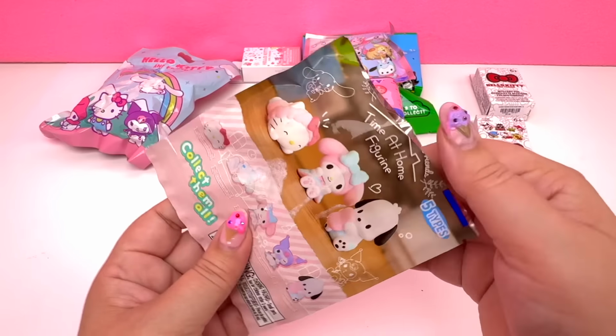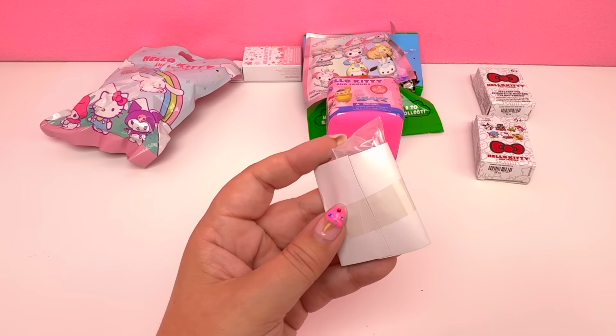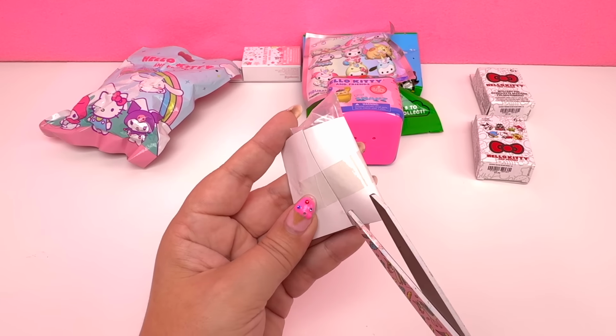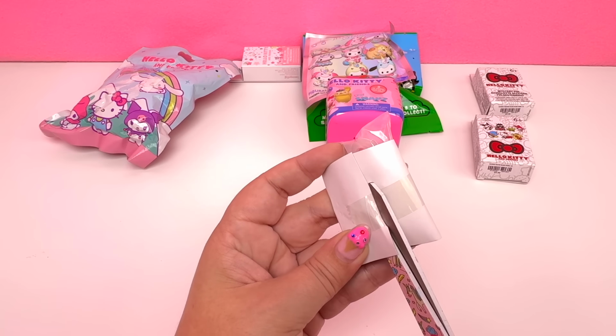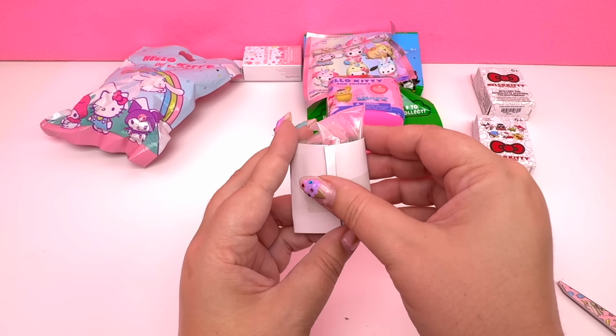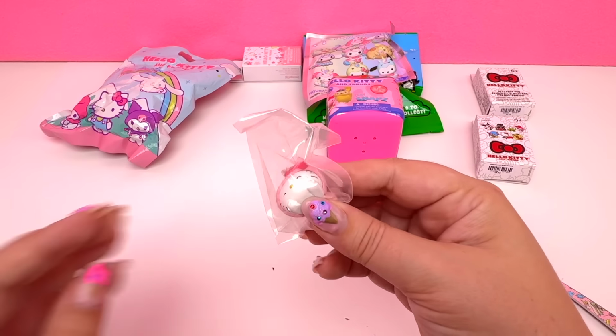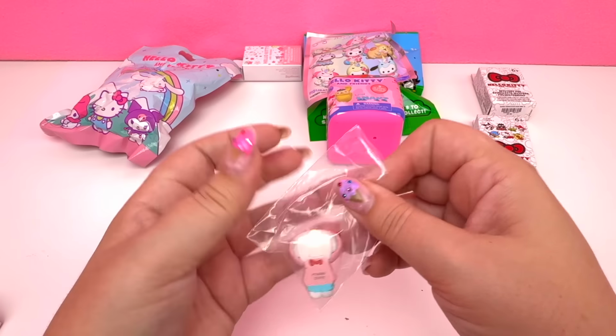Let's go ahead and take it out. Oh my goodness, let's go ahead and cut the side right here. Let's go ahead, there we go. All right, on the count of three. One, two, three. Let's see who we got. It's Hello Kitty! Yay, it's Hello Kitty.